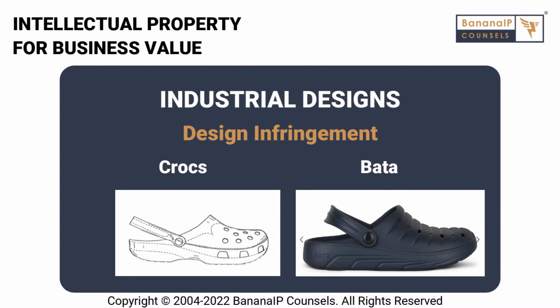The test to determine whether there is design infringement or not is the test of substantial similarity. I'm sure you'll remember this test from copyrights. We discussed that to determine whether there is copyright infringement or not, courts will check if two works are substantially similar from the point of view of an ordinary viewer. The same test is adopted here also. Is the Bata design infringing on the Crocs design?